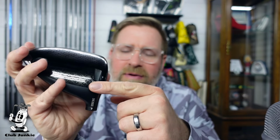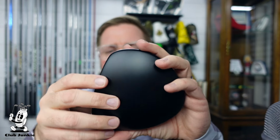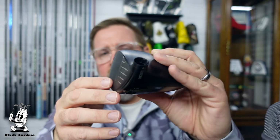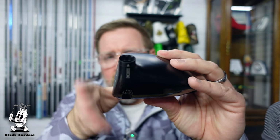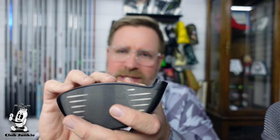So this one compared to the one before, which I think is the 13-12 or something like that, they all have different unique things. This one supposedly has a little more bulge and roll. If you don't know, bulge and roll is the way the face curves. The bulge is when you look down on it, the top line, how much curvature there is. And the roll is if you look at the loft, how much arc or curvature is on that. So what they're trying to do is create a bulge and roll system that works for players of a certain club head speed.